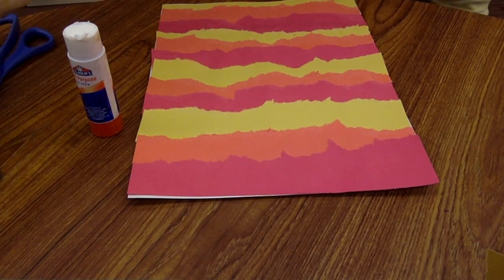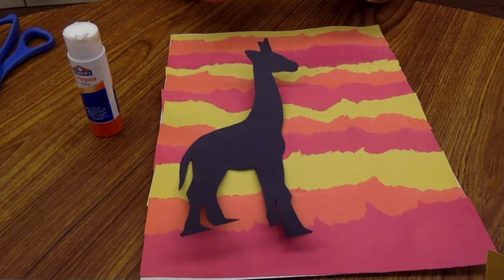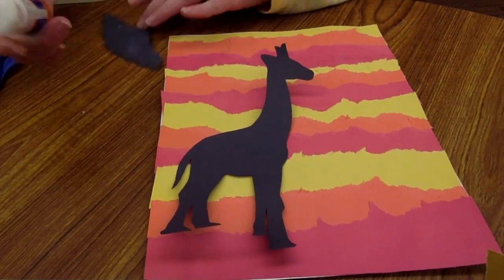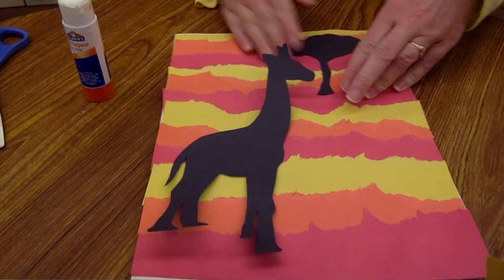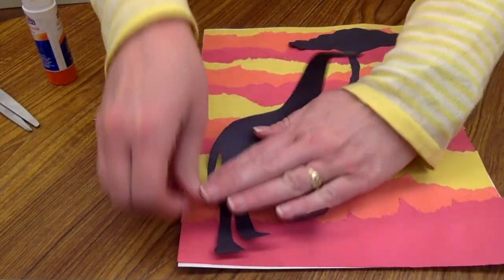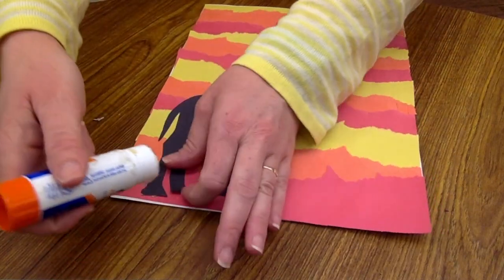Now we're going to add my giraffe and tree. Now my tree's going to go in the background because it's smaller next to the giraffe, so it's going to go in the background like it's a little bit further away. So our tree's in the distance. The giraffe is going to be in the foreground. It looks like I need a little bit more glue here, a little more on the giraffe's feet.